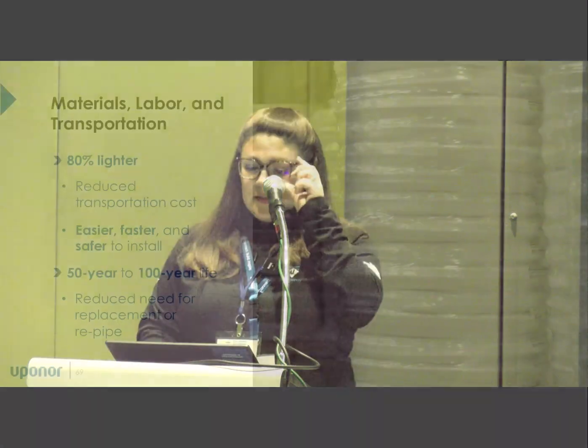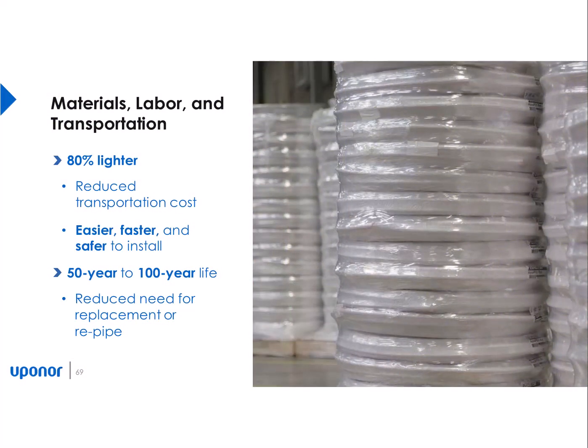Design concepts that incorporate environmentally responsible materials and avoid potential contaminants are the standard that we should be building toward. Additionally, polymer solutions can be up to 80% lighter than copper or steel, and there's a direct relationship between the weight of the product and a reduction in transportation costs and emissions. They're also easier, faster, and safer to install than the metallic solutions, and because polymers outlive metallic systems with life expectancies of 50 to 100 years, you have reduced the need for replacement. So it's another great benefit for not only the owner of the building, but the environment as well.